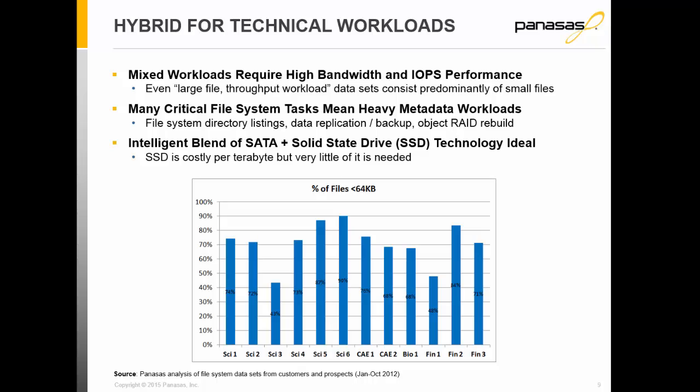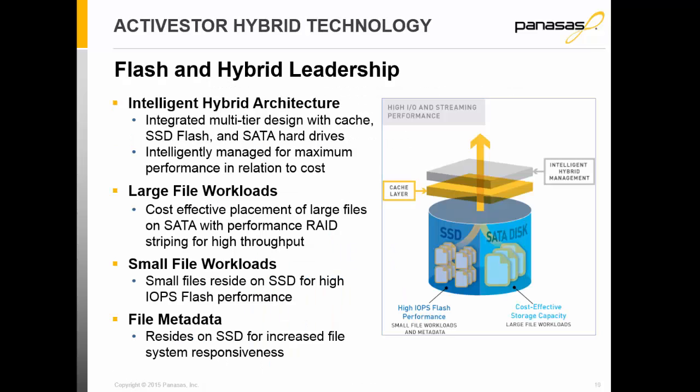So then the question becomes, how much capacity do those files use? Well, 60 to 80% of the files sounds like it might consume a lot of data storage space. But what we found repeatedly is they take up about 1% of the capacity. So combine that with the metadata capacity that you need to store the metadata for all files, and that takes us to our approach with the hybrid technology that's part of ActiveStor.